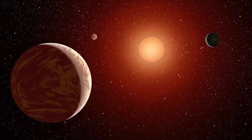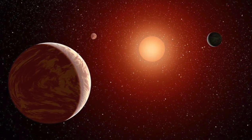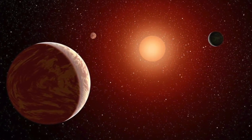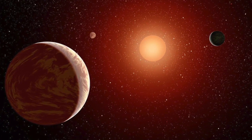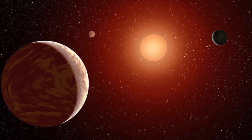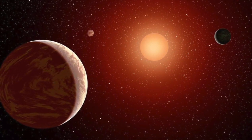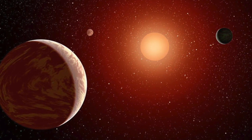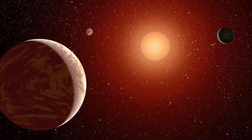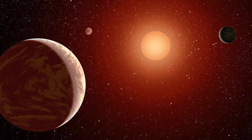Like other types of star, red dwarfs are often accompanied by planets. It's unusual for them to have big planets like Jupiter, but they frequently have planets similar in size to our own, super-Earths or Neptune-sized worlds, in their so-called habitable zones. The habitable zone is the region around a star where liquid water could potentially exist on a planet's surface.